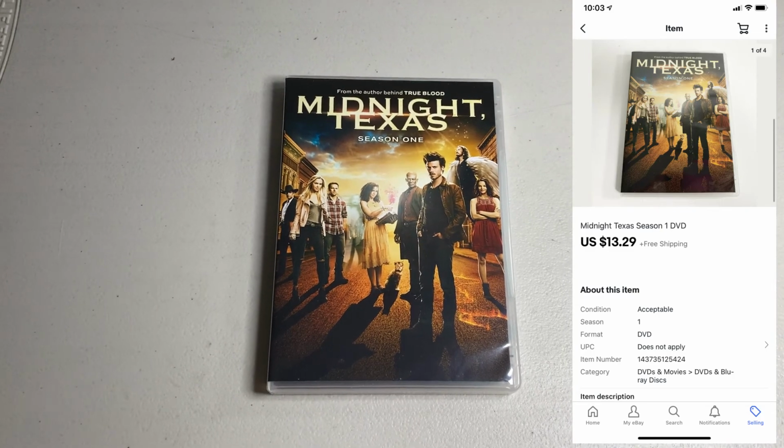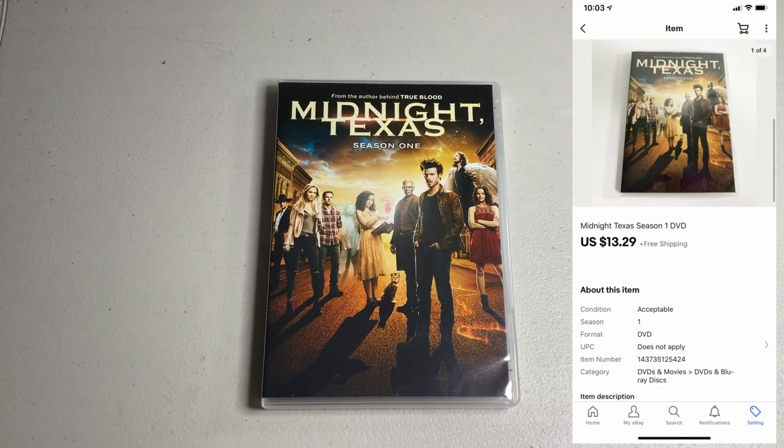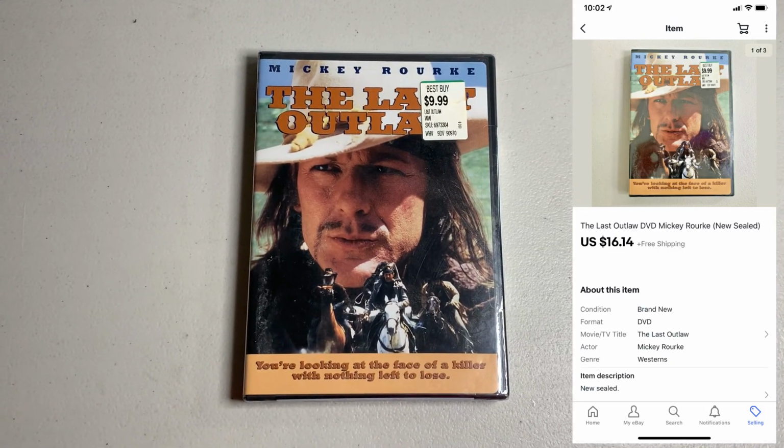I got some more DVD sales. Here we have Midnight Texas Season 1. This is pre-owned. I paid $2 for it. Sold for $13.29.